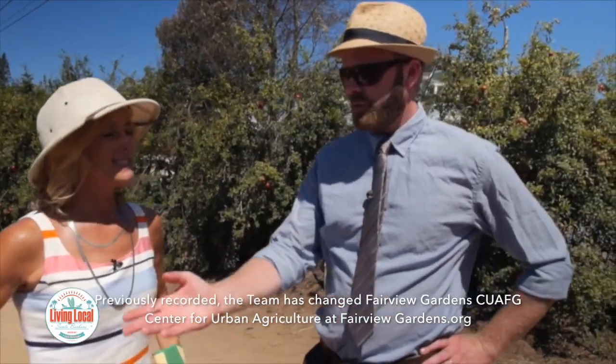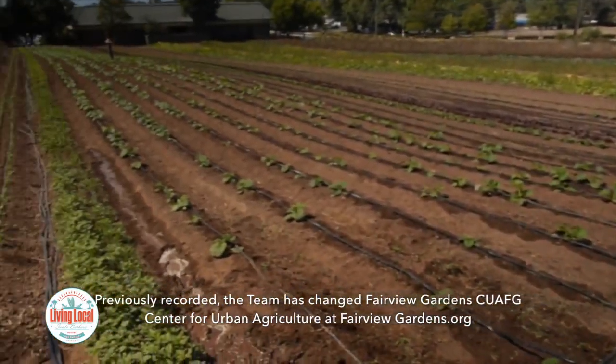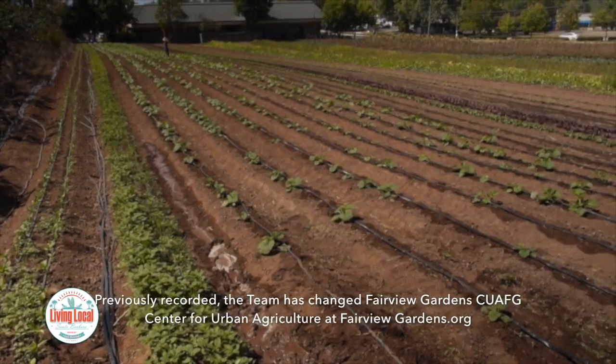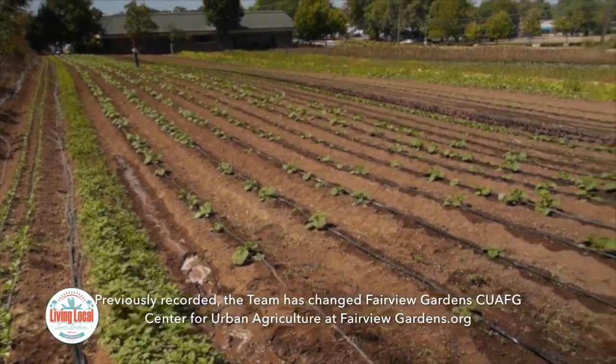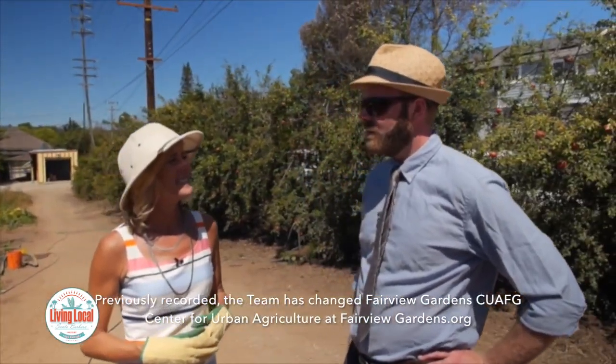And so everything we do is on drip irrigation, as you can see. And the plants are still going strong. Everything's going strong. We consider ourselves a leader in irrigation innovation. So we're trying to do the best we can and play our part in the drought.